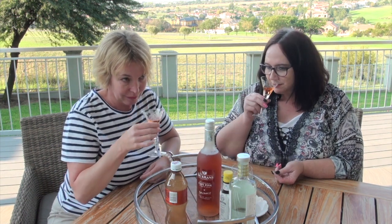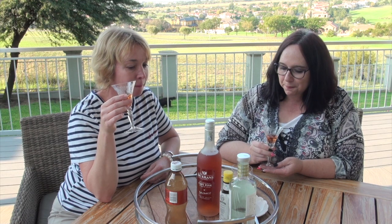It's very fruity. It's lovely, and look at that color, it's almost a salmon pink. It's beautiful. Let me have a sip first. So this is the traditional way of drinking a port.